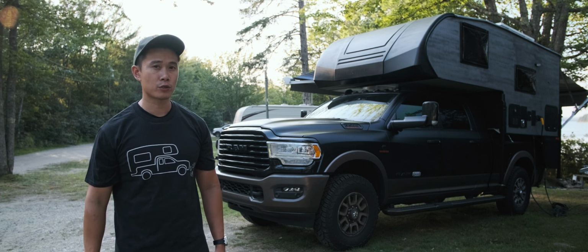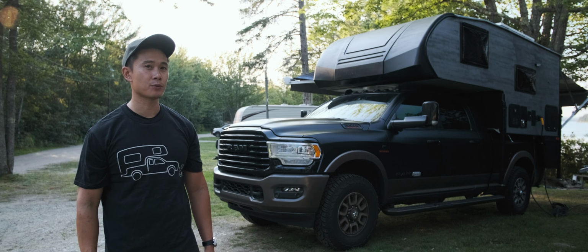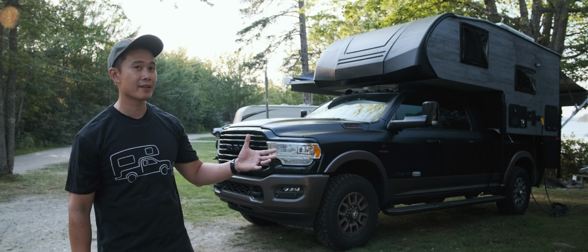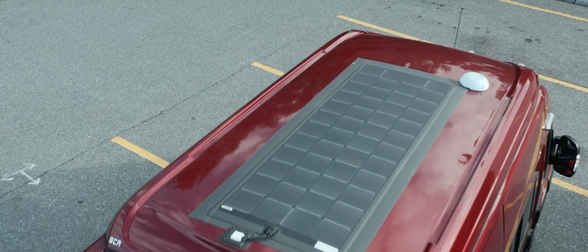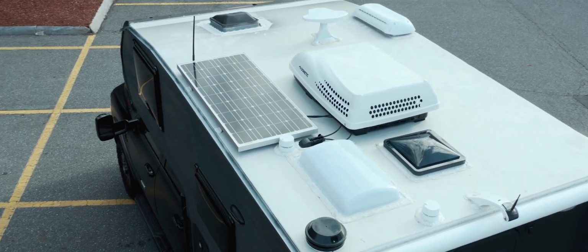And although solar panels are becoming more and more common these days, truck campers are still a little bit behind the times with self-contained power and keeping up with technology, because almost every single van that I've seen so far has at least 200 watts of solar on the roof in a double battery situation. Our Lance 650 only has 100 watts of solar and a single Group 27 battery.